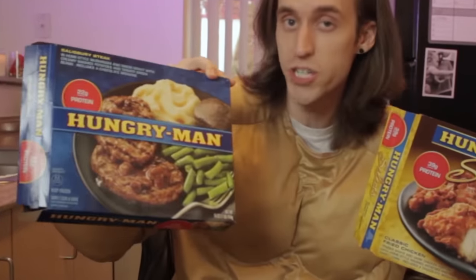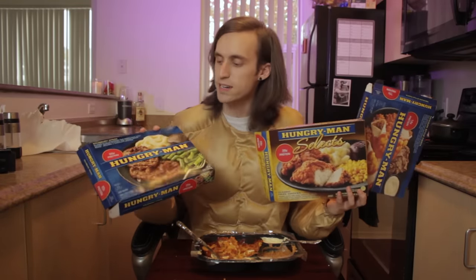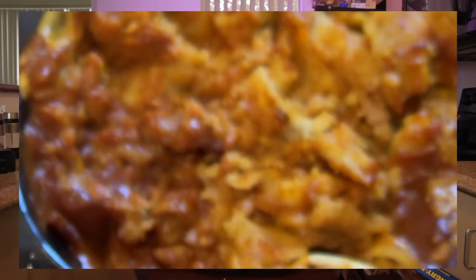This is not an accurate representation of the food that you receive. The Hungry Man chicken is also not an accurate representation, though this is more accurate than this is. And then there's Salisbury steak, which is exactly what you get. This looks pretty close to what you get. So the hypothesis would seem to be the further away you get from the picture on the box, the worse it tastes. And that makes sense because they're trying to make it look like food on the box, even though they're selling you this.